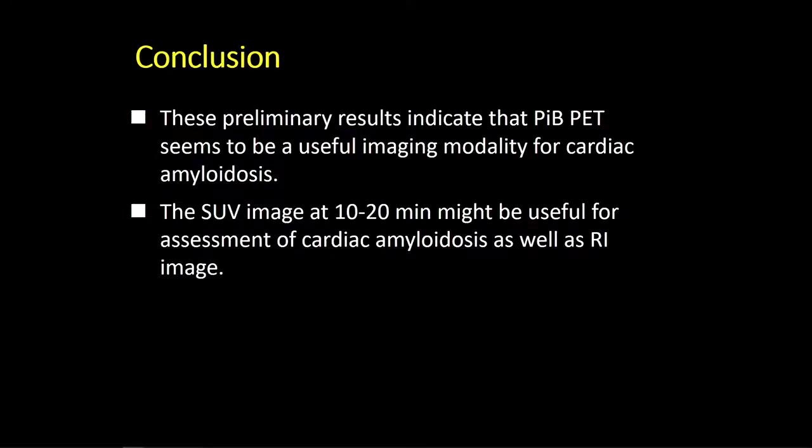Is there any comment or question from the audience?